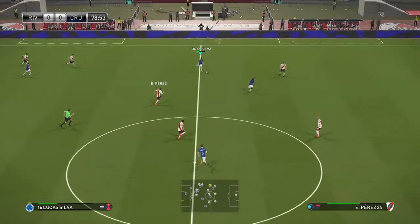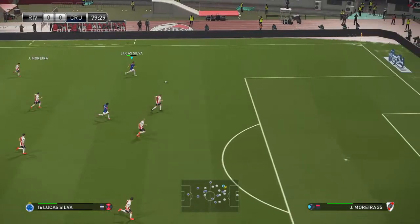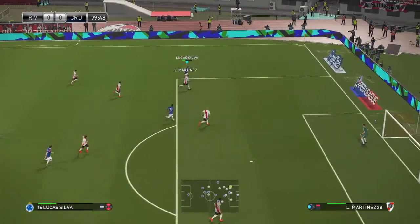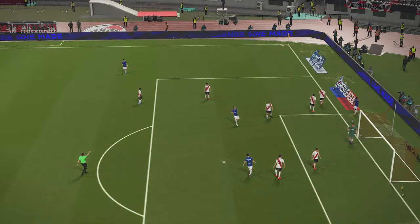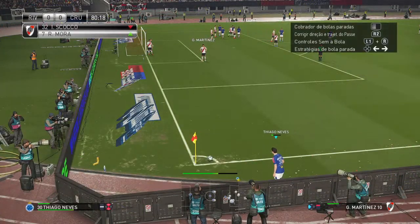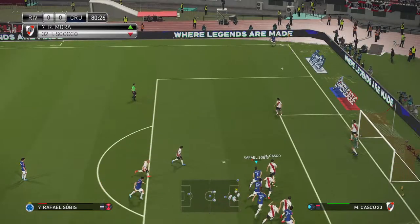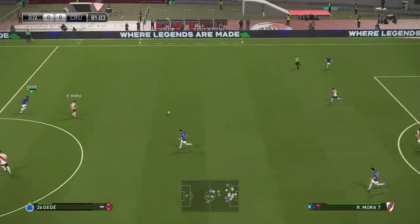Lucas Silva. Passes it through. Lucas Silva, he's got away. Just deflected over the goal line for a corner. Well, you have to feel a little for the player being taken off here. I think he's been made the scapegoat after that, but I guess something had to be done. I suppose it did need a little change.